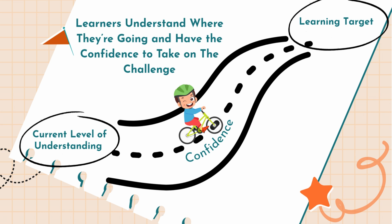When students have access to learning intentions and success criteria, they have a sense of where they are going. When they also know their current level of performance, they can compare that with the destination. With these two aspects in place, current levels of understanding and a destination, students are much more likely to take on the challenge of learning.